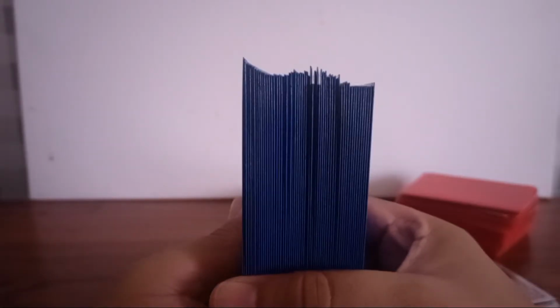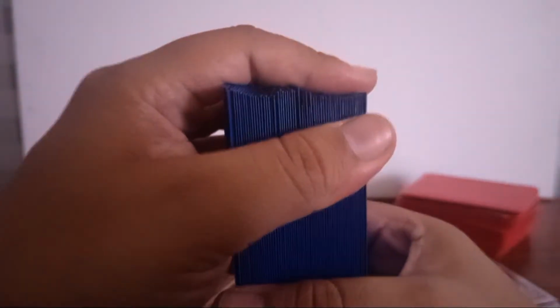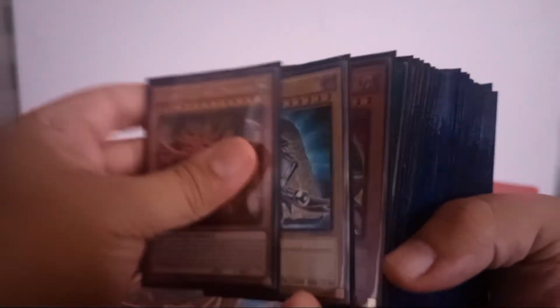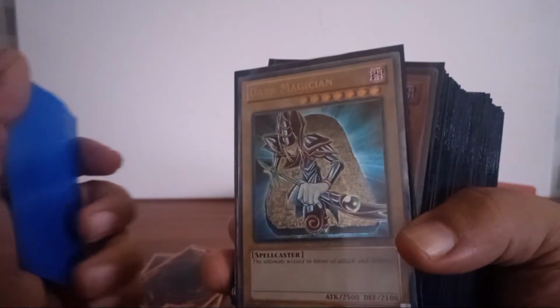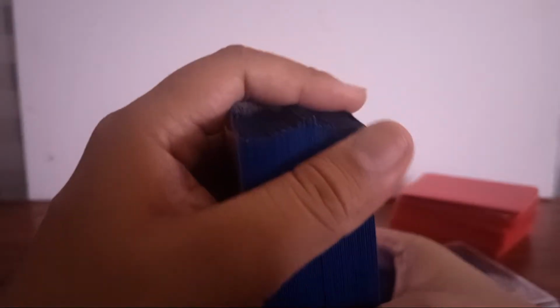Yeah. My spellcaster deck is not finished yet, because I need one more card to finish it. And I'm gonna get that one Dark Magician. And I'm gonna replace it from this one. Doesn't matter, holographic or not, I'm gonna get that Dark Magician card.